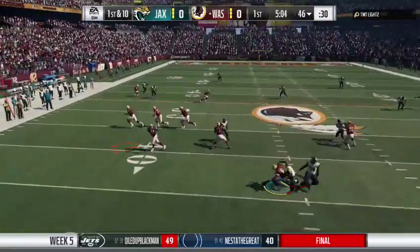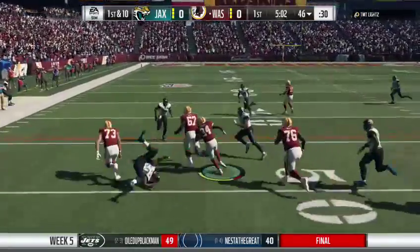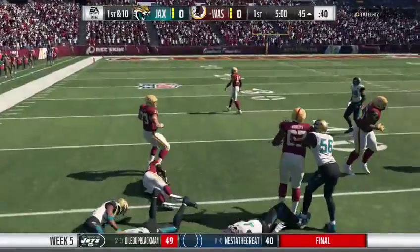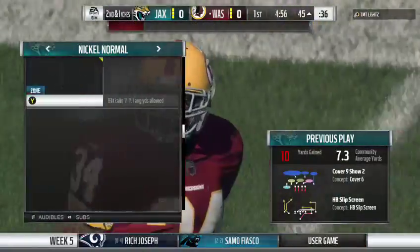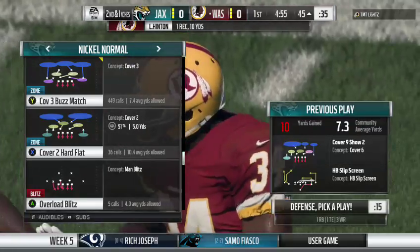On 1st and 10, Bridgewater. They'll try and set up the screen. It's complete. And he'll be brought down at the 45-yard line. 10 yards on the pickup there, and it'll be 2nd down.